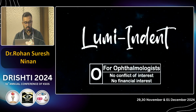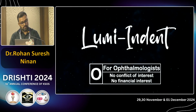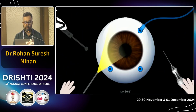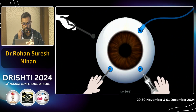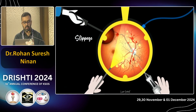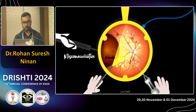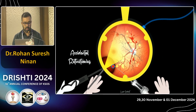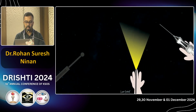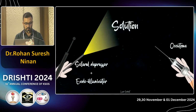Coming to Lumindent. So in VR surgery, essentially we need 3 hands, one from the surgeon and one from the assistant. So during surgery, we need the assistant to actually depress first. It can result in slippage, sometimes miscommunication, and even an accidental retinotomy. So as a solution, we wanted to combine the depressor and the illuminator into one instrument.